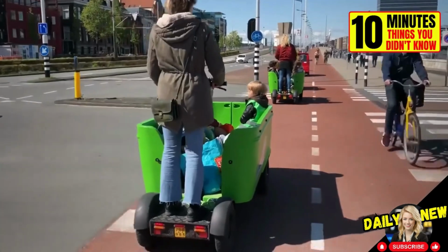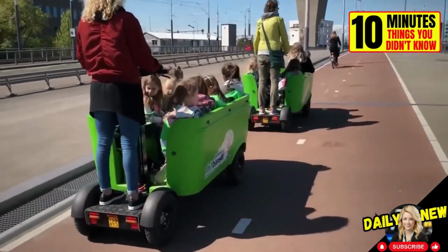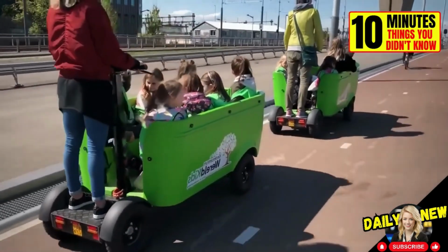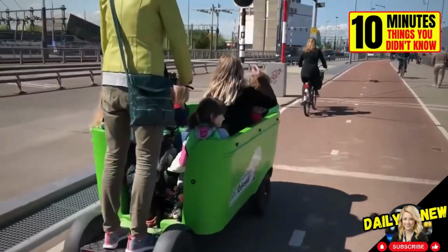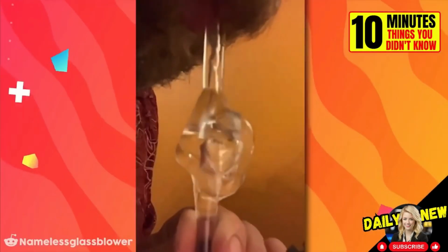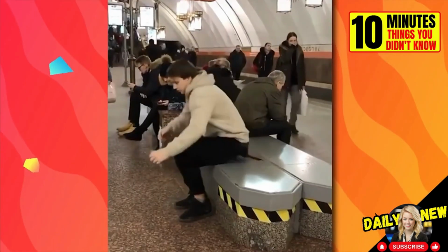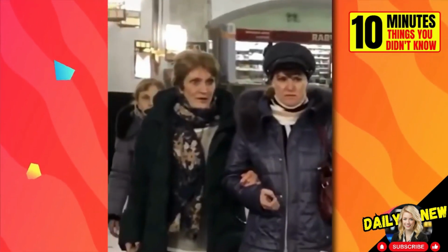In Amsterdam, there are 4 times as many bicycles as cars. This is how they take their children to school. They use bicycles instead of school buses. This person invented a double vortex straw. It looks amazing, but it doesn't really serve a purpose. Casually waiting for the train to arrive.